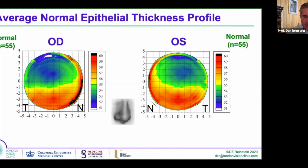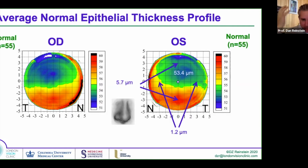All the textbooks say that the epithelium is a uni-thickness 50 micron layer. And we found that the center was about 50 microns, okay, but we found that there was a 6 micron superior to inferior and about a 1 micron nasal to temporal difference, and that the pattern was mirrored. It was different from right and left eyes, but it was the same in a mirrored fashion. And all of this is explained in my lectures on epithelium, but needless to say, it's all to do with eyelid anatomy and how the eye blinks. We blink 10,000 times a day, and how the chafing and how the forces work on the epithelium.